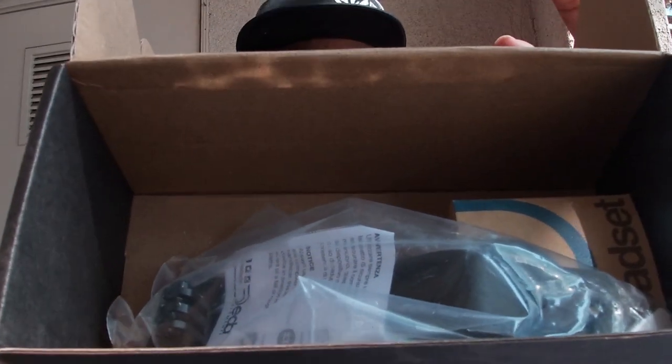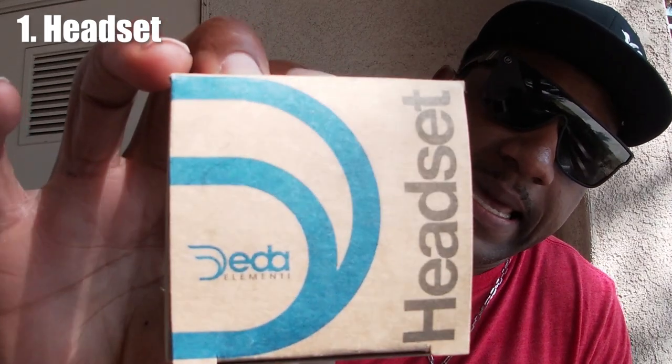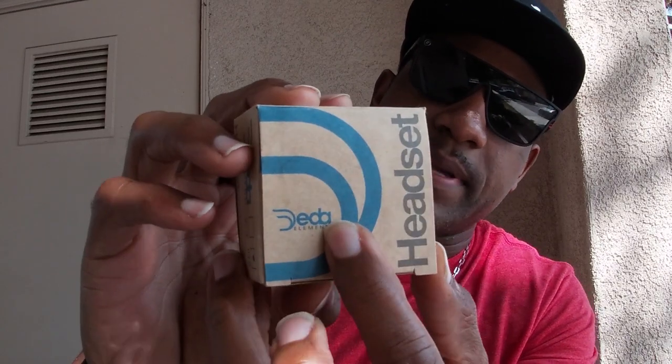So you see there's 2 things in there. And what's the first thing? The smallest is going to be coming out of this box. And as you see right there, it says the headset series. It says Deda Elementi headset. And so let's get right into it.